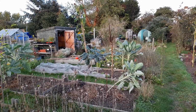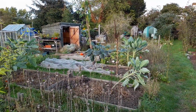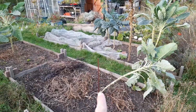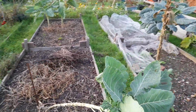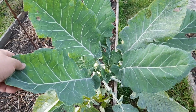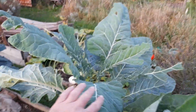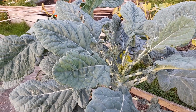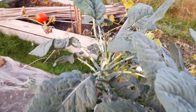I'm now 2 steps into the path at the side of the plot, and I immediately noticed this and then this. So this, I did tie it in, but you can see I didn't tie it very well, so it needs to be re-straightened. And in some ways that's quite good, because there's very little damage at the top here, unlike here. And interestingly, look at this. This is our Nero di Toscana Portuguese cabbage cross, which I thought the pigeons didn't like. Well, certainly they like these. This one as well.